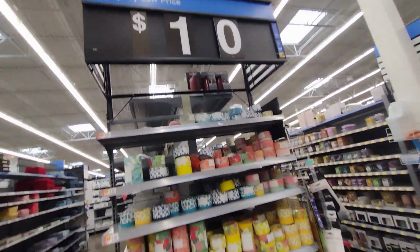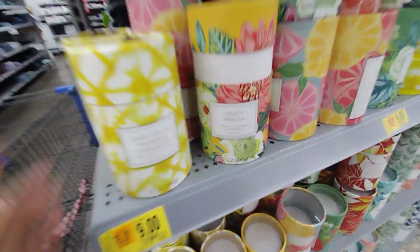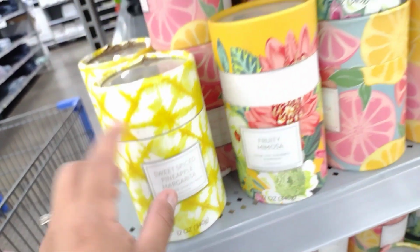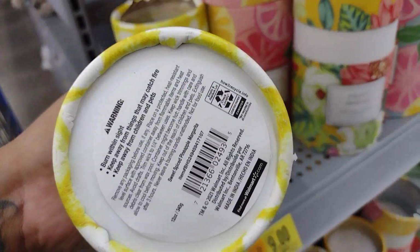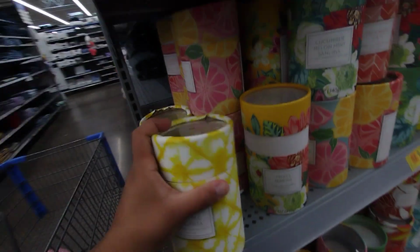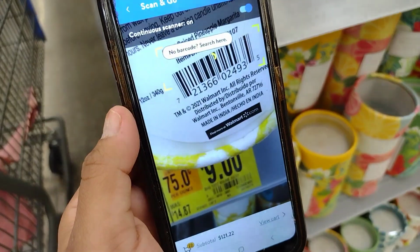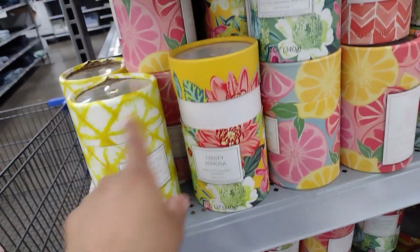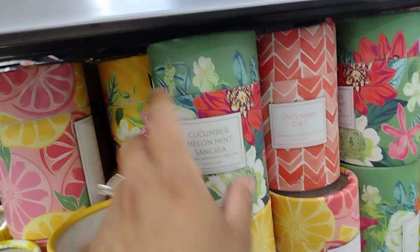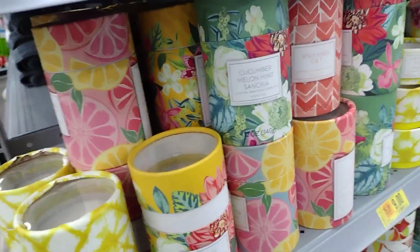Okay, so I found this section here. It has a $10 sign, but this section here is nothing but candles. And you guys, they finally marked these a lot lower. So the regular price for this taller one, a sweet spice pineapple margarita, I told you guys that I like to smell this one. This one was $14.87, guys. And let me give you guys a barcode here. This one is now a little bit cheaper on clearance. Let's go ahead and show you guys. This one is now $4 or $5, guys. And it's a 12 ounce, so it's the bigger one. So again, they have the fruity mimosa, the cucumber melon sangria, spicy Mary. These big ones are for $5, which is not bad at all.